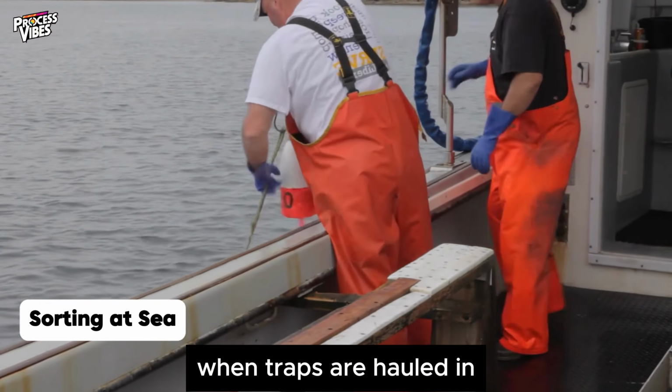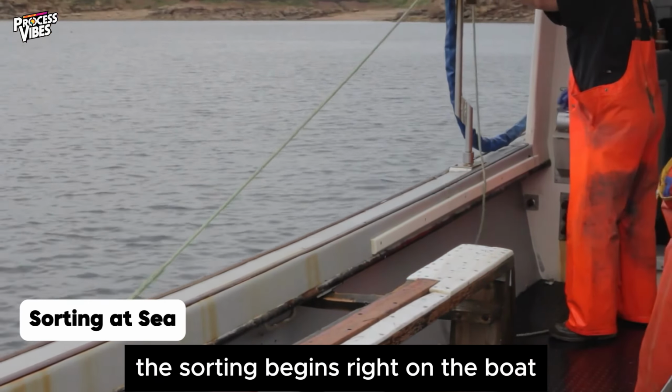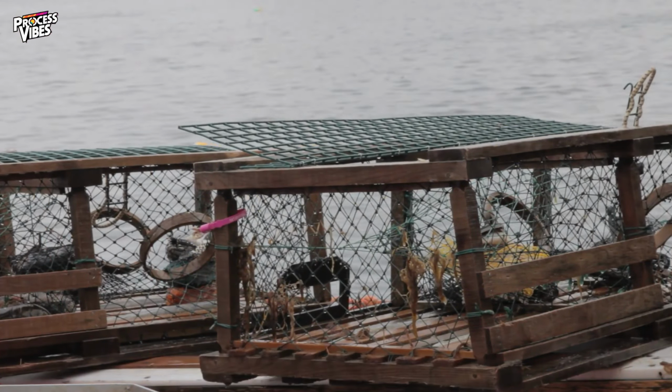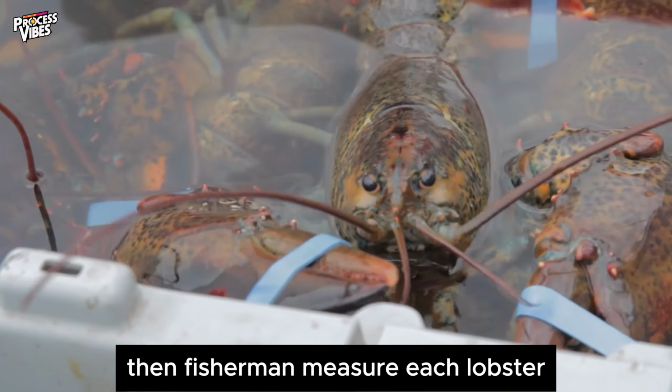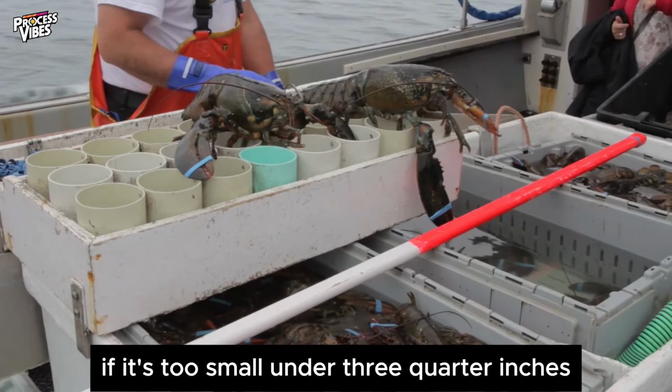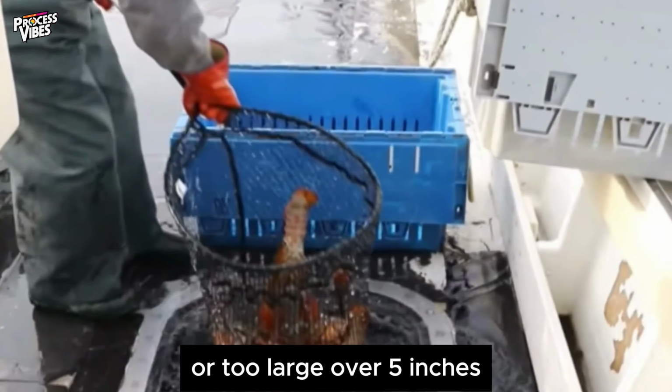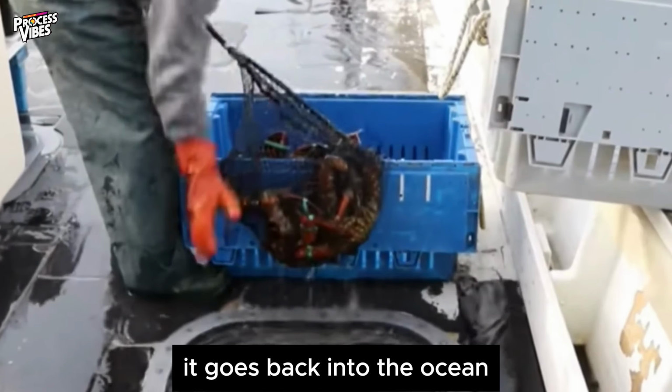When traps are hauled in, the sorting begins right on the boat. Anything that's not a lobster is tossed back into the sea. Then, fishermen measure each lobster. If it's too small, under 3/4 inches from the eye socket to the shell's back, or too large, over 5 inches, it goes back into the ocean.